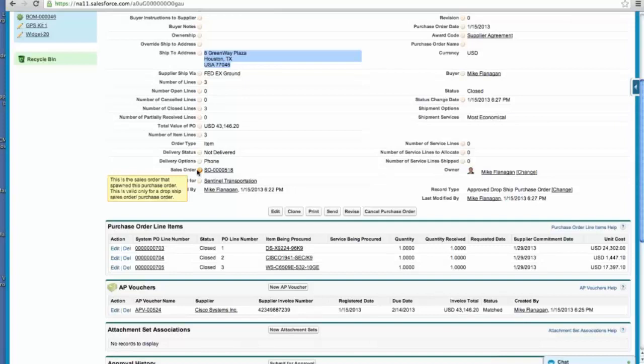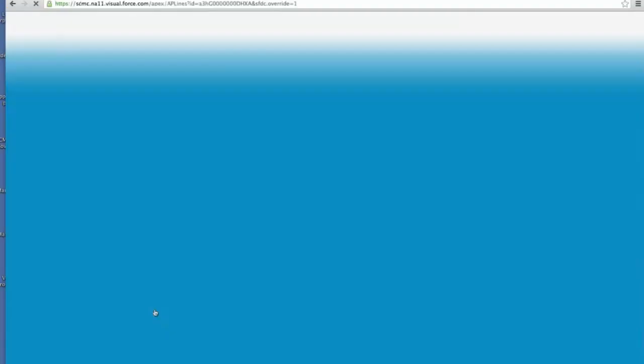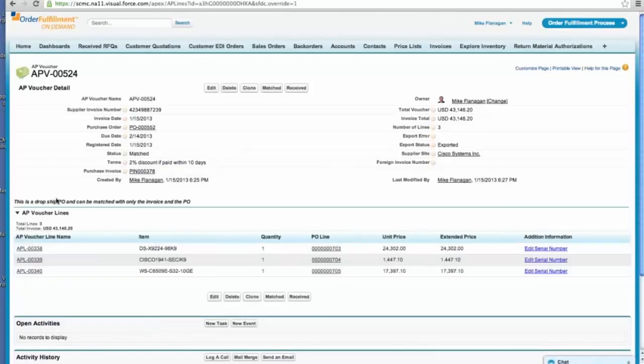And then when we voucher, get the bill, in other words, from the supplier, we would voucher it. So we can see that we have a matched voucher from Cisco Systems on this voucher, and that voucher is providing us a two-way match, in this case, because the purchase order is a drop ship PO, it can be matched with the invoice and the PO amount.